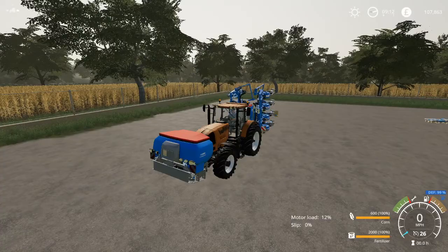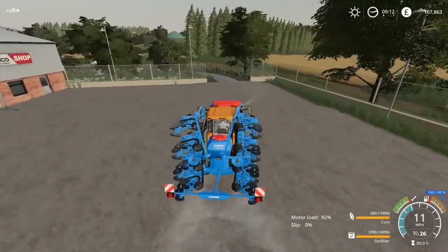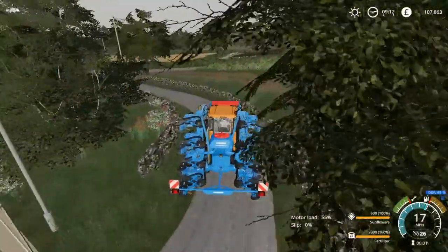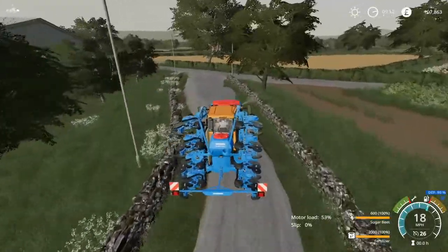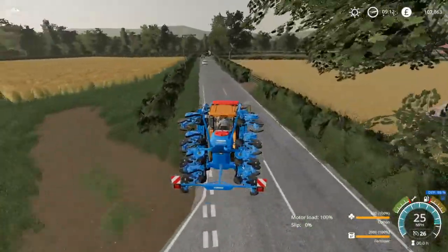Okay guys, that is the importance of actually looking at equipment before you lease it. The front hopper takes fertilizer. But we're of course not going to be planting corn, or sunflowers, or soybeans, sugar beets. That's what we're going for. We are going for cotton.